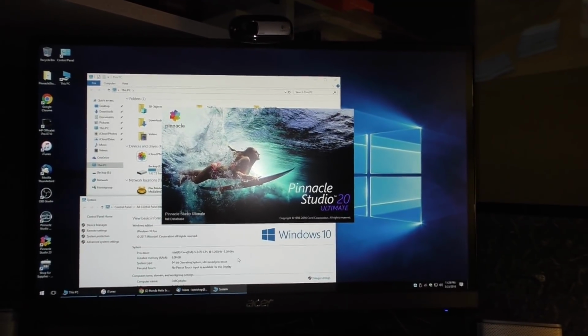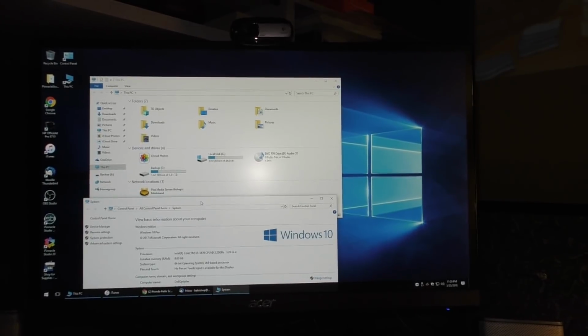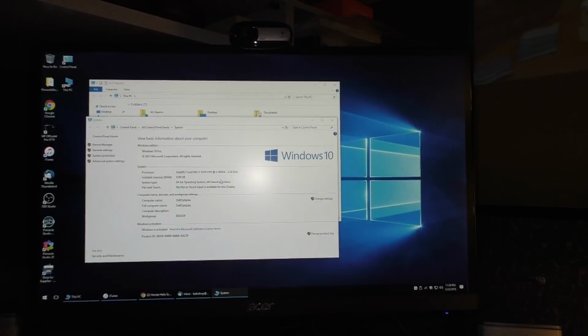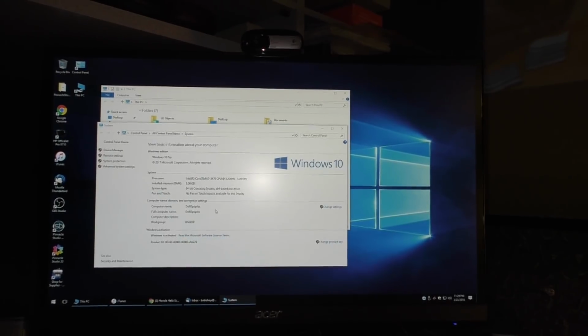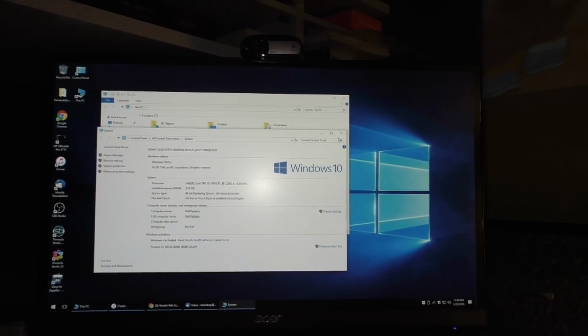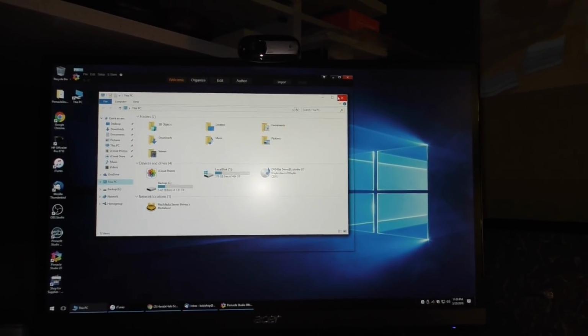We've got Core i5. Yeah, it's a dual core, I believe. It's a 3470. We should look up what that means, what that is. 3470. Dual core. Well, let's look it up.